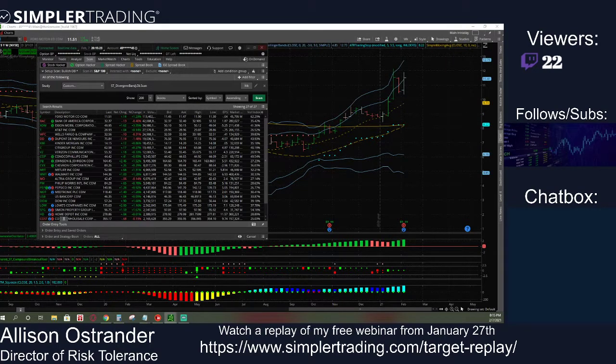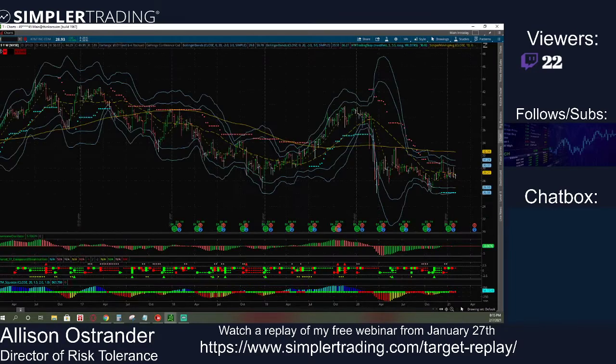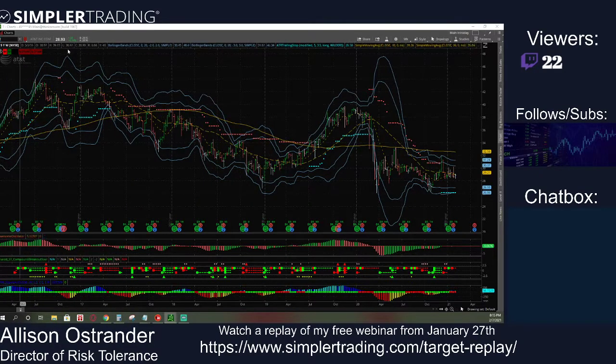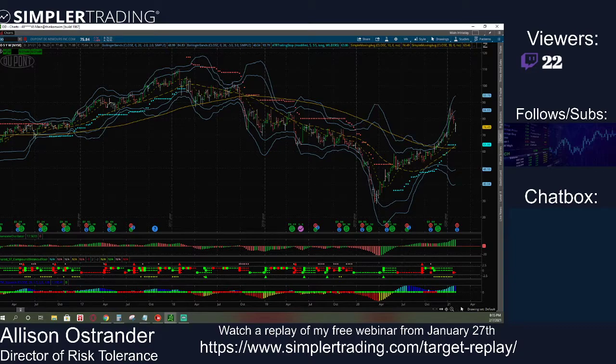XOM and T. So XOM, automatically no. Same with T. Let me just move this scan over, that way it's easier to do this. So WFC? Nope. So what I'm looking for, guys, is things that are either going into bullish patterns like this or are already in bullish patterns.